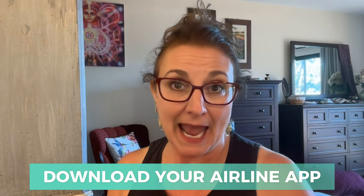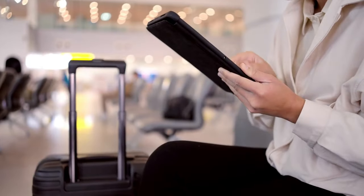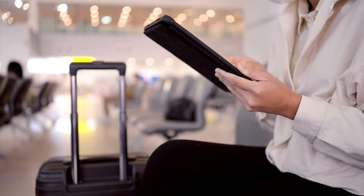And let's talk about what you need to do before you board your plane. Well, the first thing you need to do is download your airline app. No matter if you bought your tickets through a travel agent, on your own, or through Expedia, whatever it may be, make sure that you download the app and then register and sign up and make sure that you get all your notifications for your flight, because that airline app is going to help you stay organized and is going to help you make sure that if there's any notifications, you'll get them.